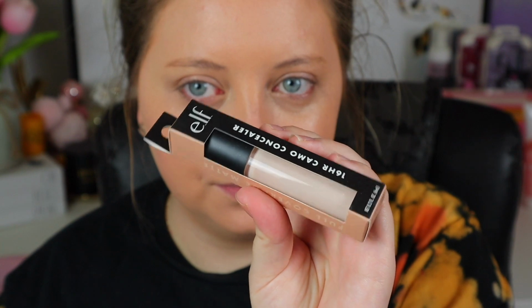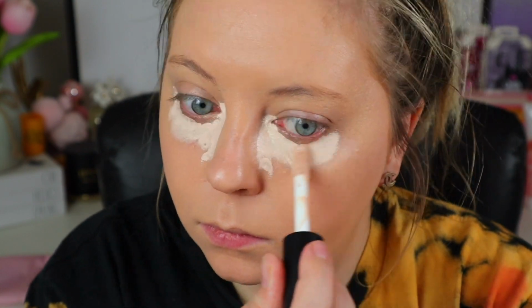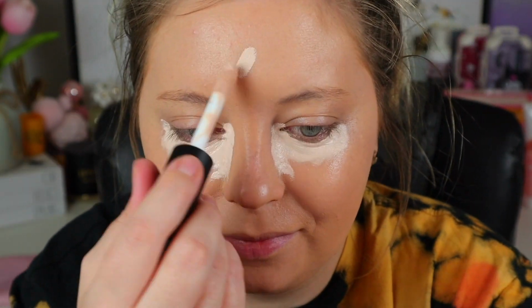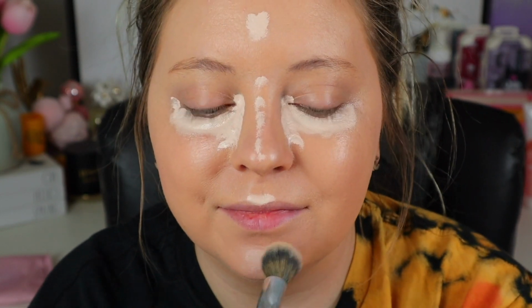Okay, so now I'm going in with the 16-Hour Camo Concealer in the matte finish. This is in the shade Fair Beige. I almost went with the hydrating one, but I know this one was the one everybody was raving about, so I wanted to go ahead and try that one before I tried the hydrating one.